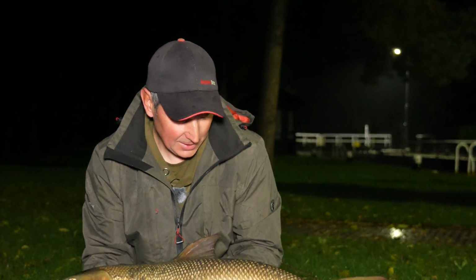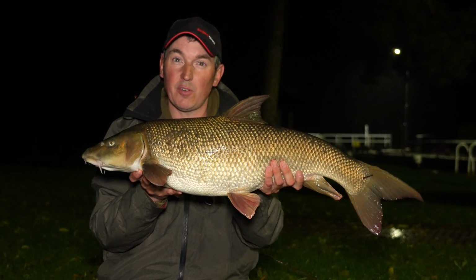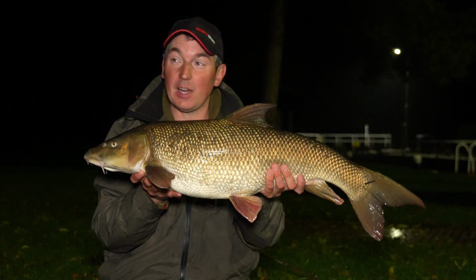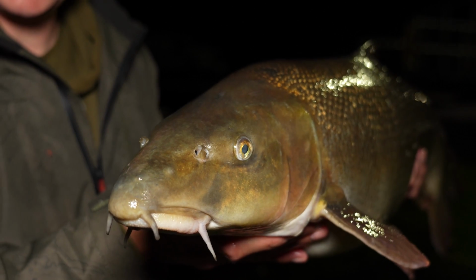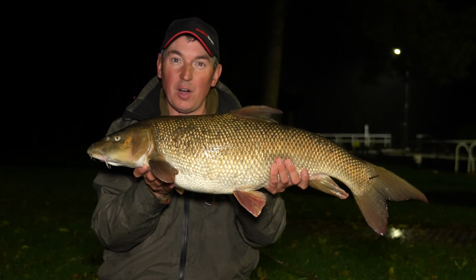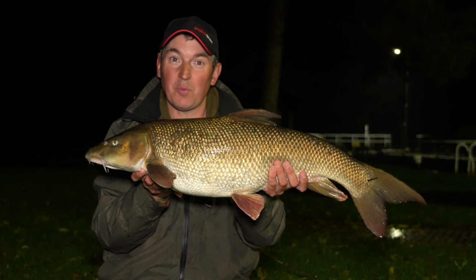Well, I am slightly lost for words. It's been a real tough trip. Coming here a few weeks ago when the river was in full flood and barely being able to fish, then coming back and it looking so good on this trip, yet just having those 2 chub. Well, how about this? 14 pound 4 of River Trent barbel. It's been a while since I've had one this big. It's an absolutely stunning fish. I'm over the moon and well worth being woken up for and having to jump out of the sleeping bag.